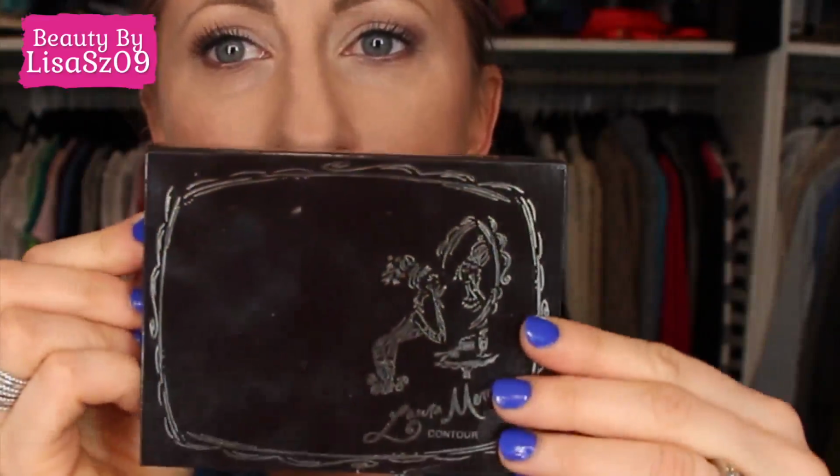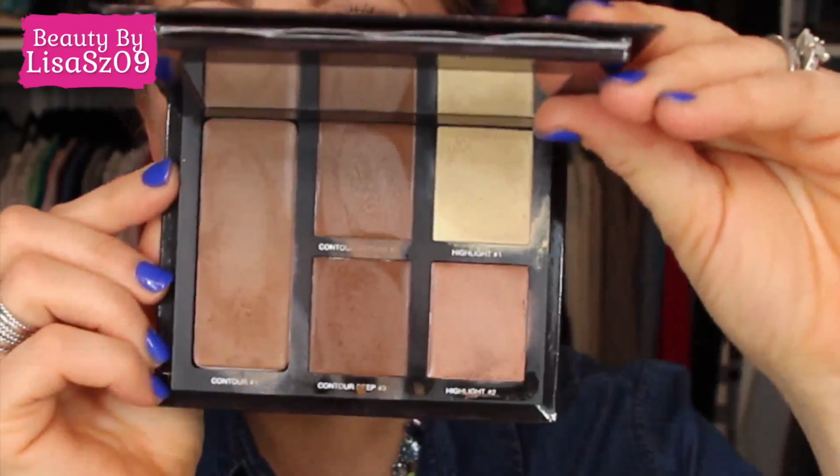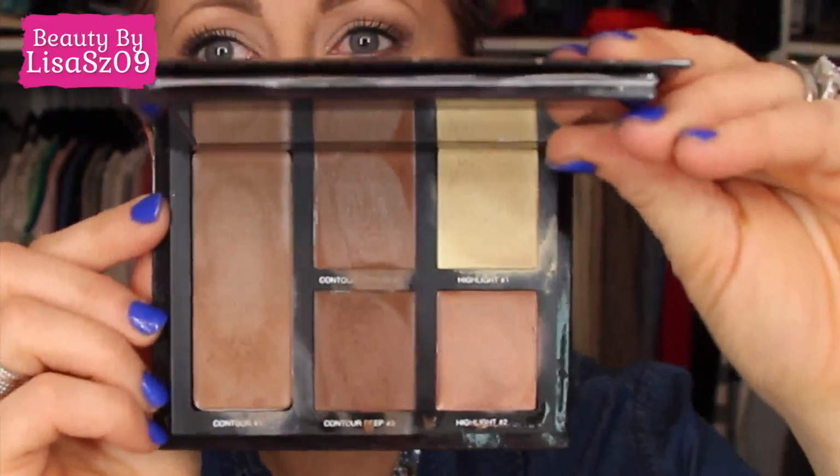And when I went to New York, this one scared me because it was really dark, and I thought with my light skin tone, it was not going to work. The Laura Mercier Cream Contour Palette. And this thing, guys, if you're unsure, now is the time to buy it with the 20% discount. It's 20%, right? I think so. Haven't thought of that part. I'll have to check that.